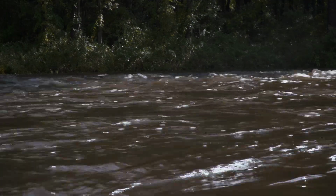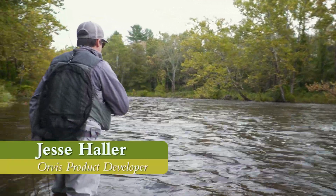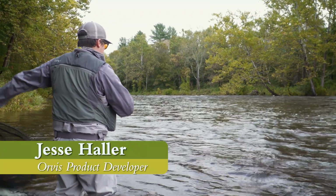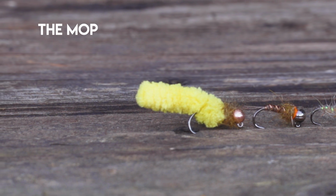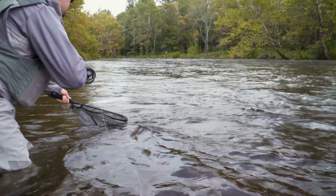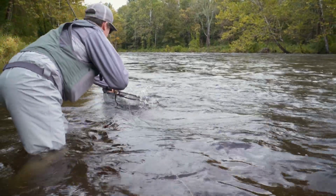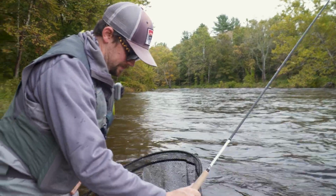We've got the high water going on right now. Try to go to the high water game, get some heavy flies, something that they could see, larger protein snacks. So we went with a large crayfish caddis larva imitation called the mop. Nice big protein looking fly, get their attention.